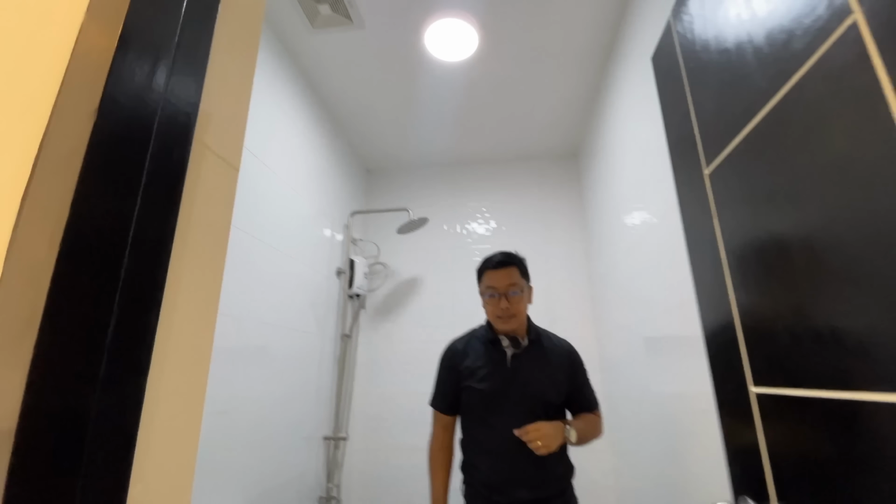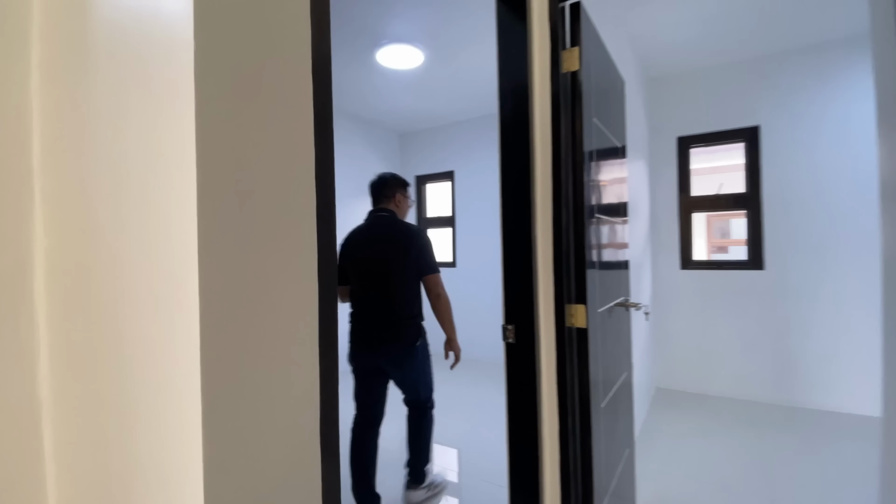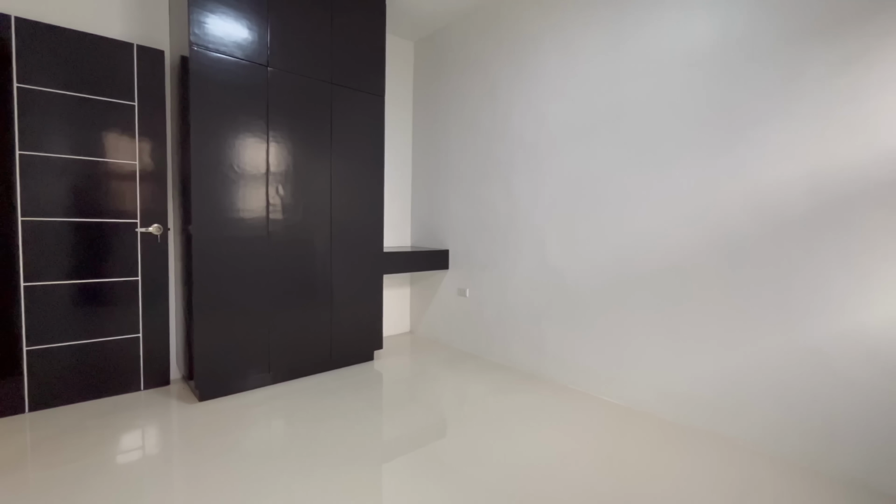Okay, so punta na tayo sa second bedroom of the house. Medyo nalito na ako, marami palang bedrooms to. So for the second bedroom of the house, approximate size is around 10 to 9 square meters. It's good size. You can fit your semi-double bed or maybe you can fit your queen size bed if you prefer something bigger.